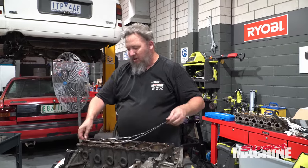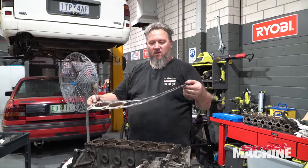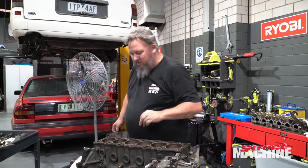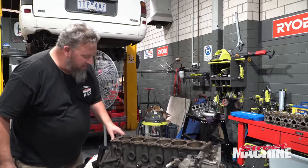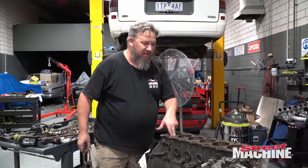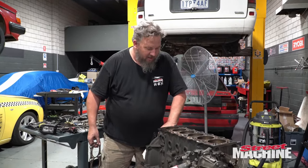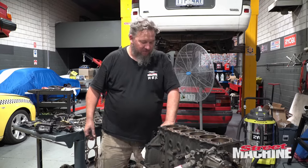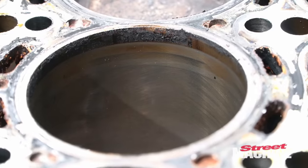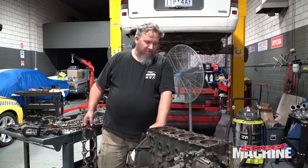So, unlike the turbo engines, these only run a single layer metal gasket, not a multi-layer. So obviously we will not be reusing that. All the turbo ones use multi-layer steel. So yeah, wow, I really don't even know. I mean, obviously it's carbon buildup on top of the pistons, but it was all lifting kind of its own accord, and I don't even know why. But anyway, doesn't look to be any damage in there. Actually, you can see hone marks in the bores still, which is really promising. So yeah, that's pretty good.